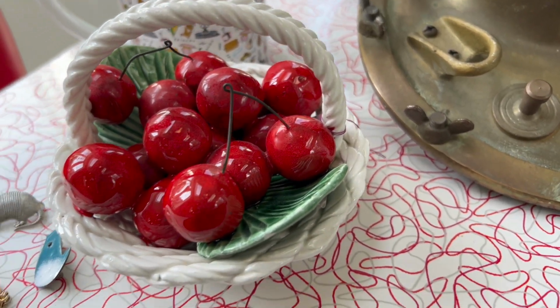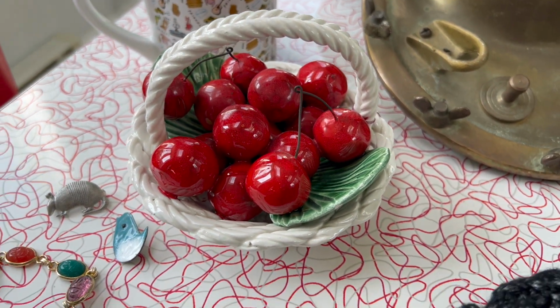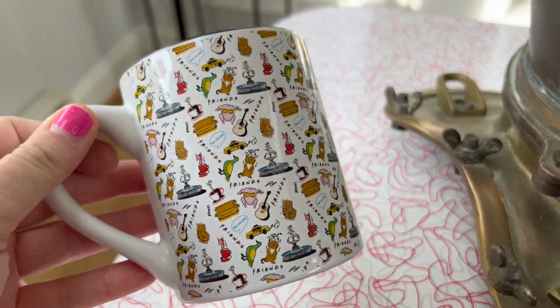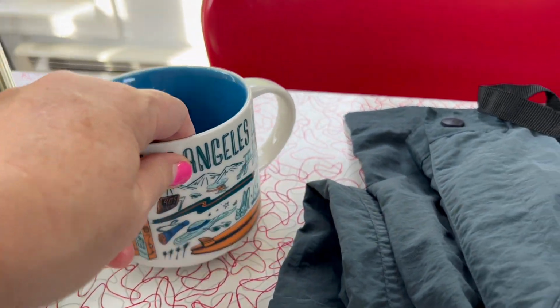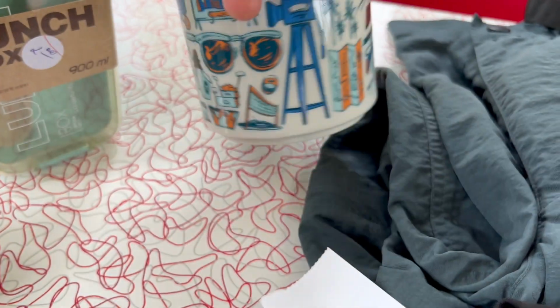Look at the little stems. And so I did pick it up for $4, and that's about a $35 to $50 item on Etsy. I got 2 mugs. We've got the Friends mug for the Gen Xers and a lot of the kids of today. And by kids, I mean up to college age. And then one of these Starbucks mugs, which I did comp out.